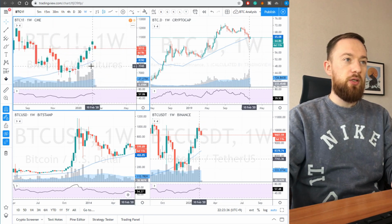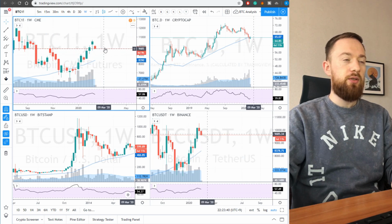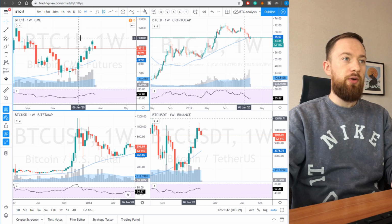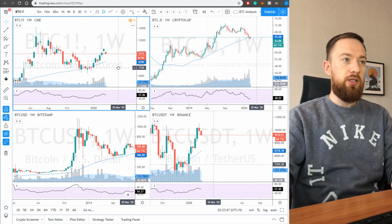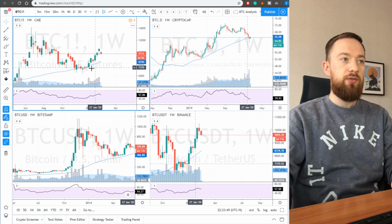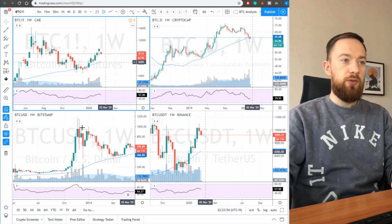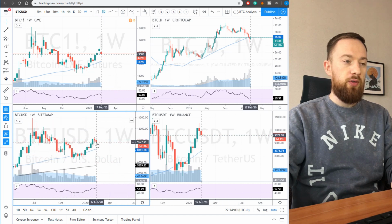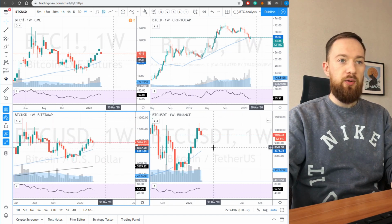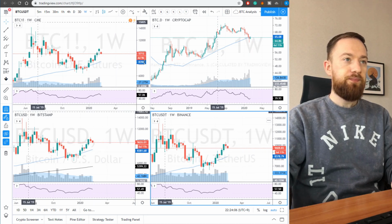The previous week closed in a very nice candle, which is a reversal candle, and what we expect during this week is some kind of retracement after a nice and steady increase in the price. This is not only on the BTC Futures but also on the spot markets. As you can see, both on the Bitstamp and on Binance exchange, they have a very similar doji candle.